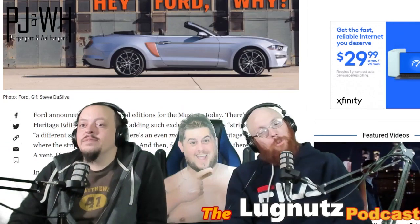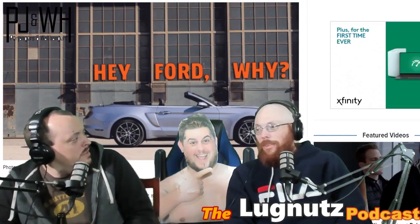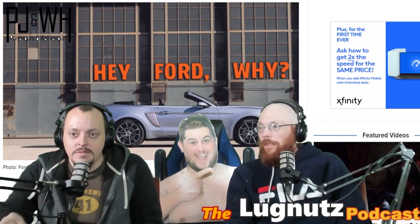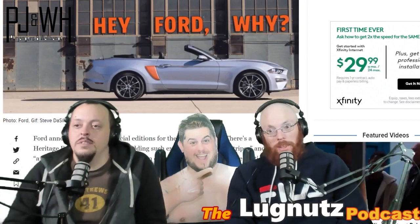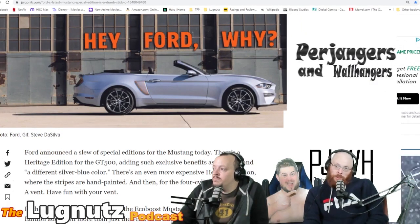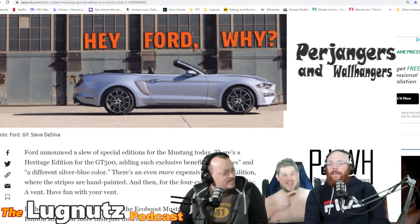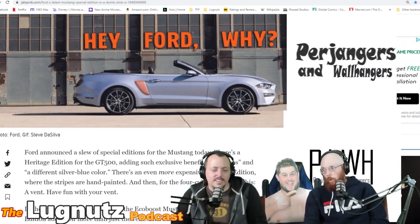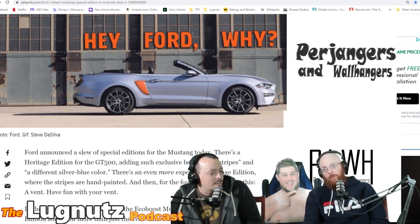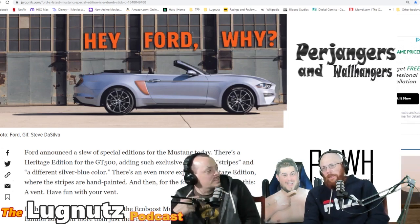Ford has a special edition coming out. Hang on, where's the roof? They can't see it. You have to go up a little bit. There you go. Where's the roof? I think it's a convertible. But there's all sorts of neat features there. If you see the blinking orange thing there, that's an air scoop for the brakes. Oh, it's not a turn signal. I don't know why it's blinking. Does it actually blink in real life?